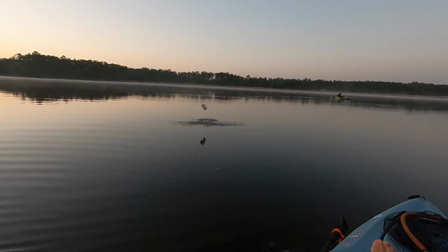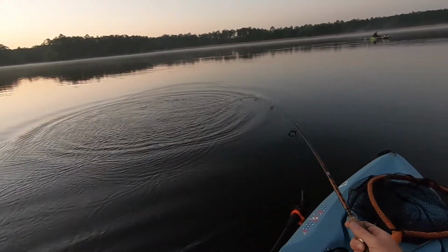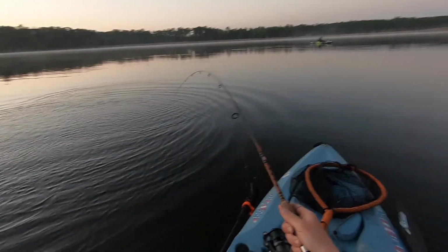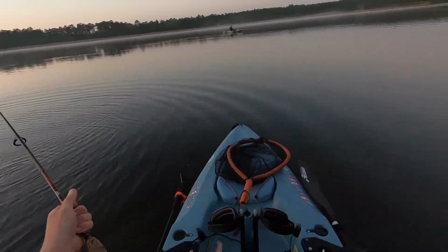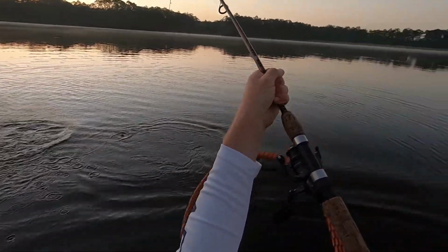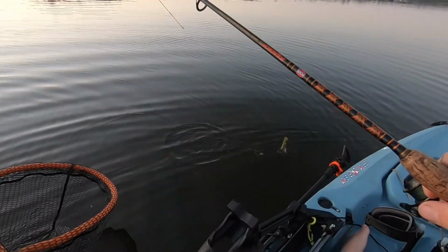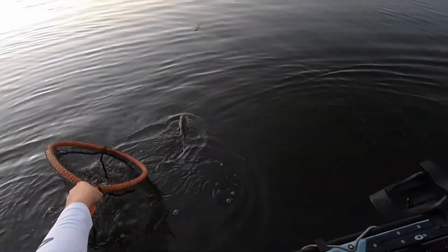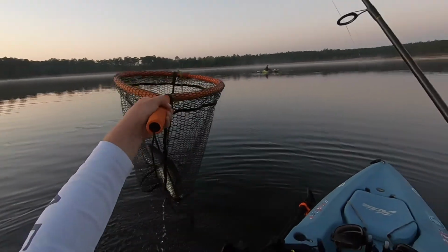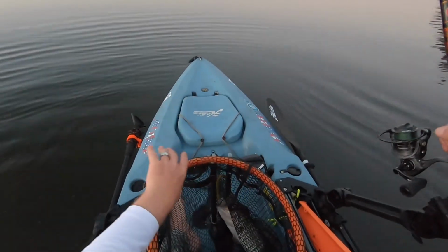Ooh. Oh, that's a nice one. That's a better fish. Like right up under the surface, it's just a weightless trick worm. Oh, this is solid bass here. Oh, I wouldn't say rivaling that big girl last week, but already starting the morning off great.